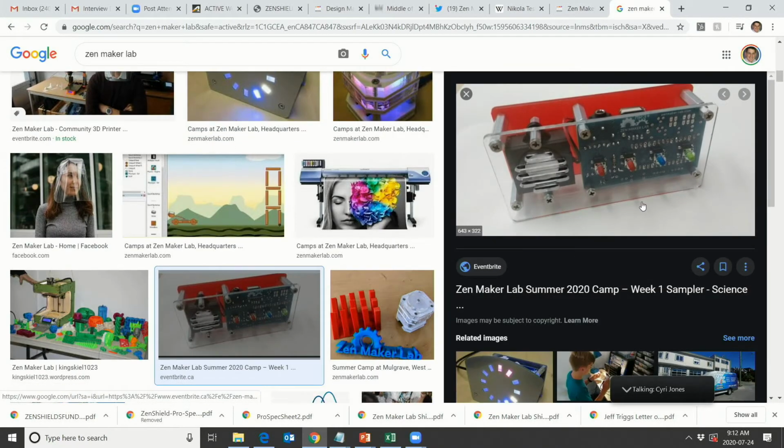The MP3 player, once again, this one's cool. You can have an acrylic case. So there's all these different types of cases to change the looks. This way you can see the circuit board and the speaker, kind of a cool effect.